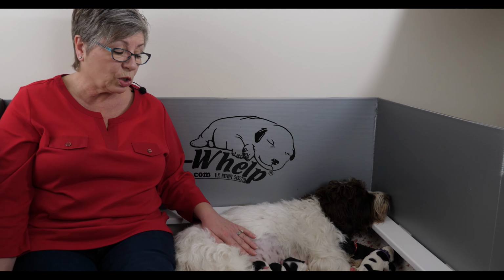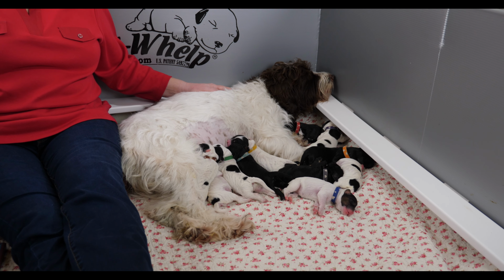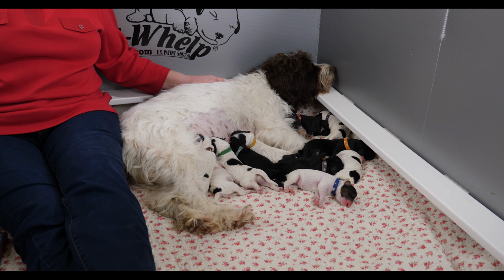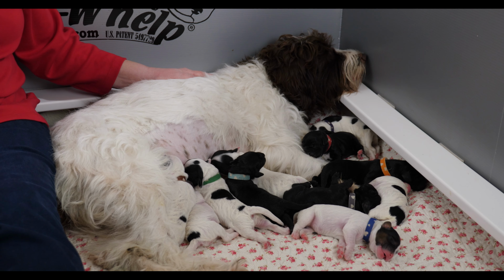They're all going to mature to be medium Australian Labradoodles, so they're going to be a little bit bigger than Breezy. Breezy herself is usually around 36 pounds and about 17 inches. Bruno is about 38 pounds and about 18 and a half inches.